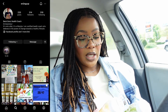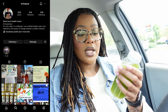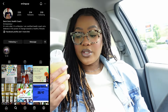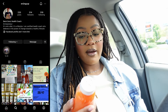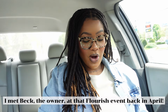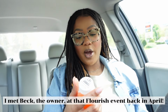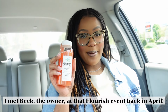I'm thinking that I want to try the sweet green one, which has apples, lemons, and spinach in there. I really like that. There is a spicy lemonade one, which has ginger, lemons, and apples. There's a carrot one with carrots, pineapple, ginger, lemons, and apples. This is from Energy Up, and this is my first time trying these juices, and I can't wait. And then this one is strawberry goodness, which is strawberries, pineapple, lemons, and apples.